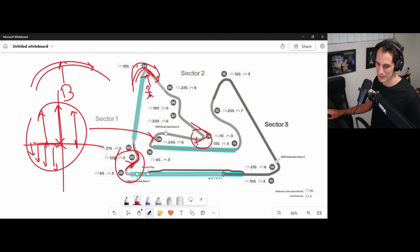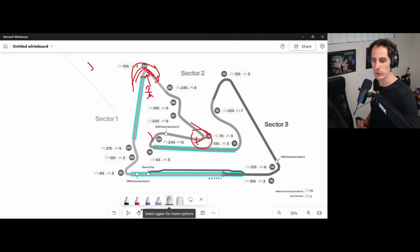Okay, I wanted to talk to you guys quickly through the difference in line that I saw Lewis Hamilton take and Max Verstappen take in turns 9 and 10. Again, let's jump over to the whiteboard and draw turns 9 and 10 and just talk you through the differences in line and what's favorable.